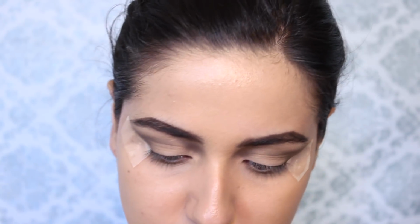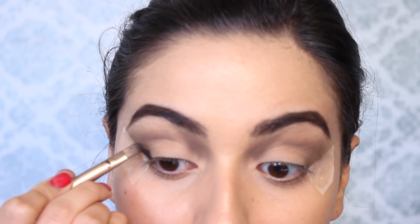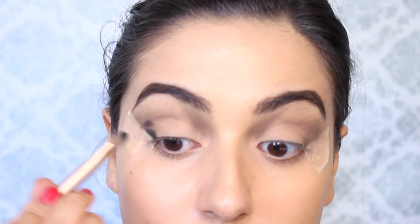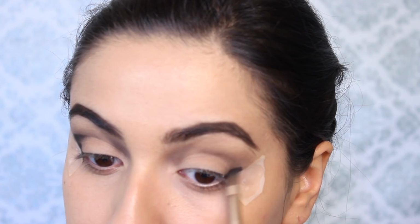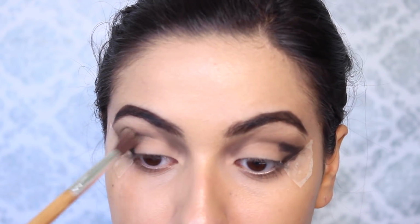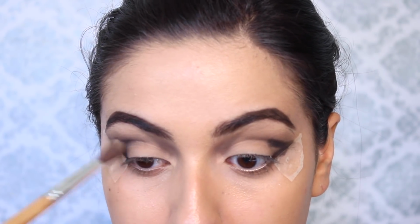I always use this brush for black. As you can see, it's just stained black all the time because I love to use this for this purpose. So I'm just gonna run this right, and I'm taking the blackest color in the palette, and it's a little bit of a shimmer, but honestly the shimmer is not super crazy. So I'm just gonna work that really precisely. Same thing on this side, right on the line of the tape. And then work it into the crease, blending it out. I'm actually not blending this out too much. It's because I want it to look quite dark.